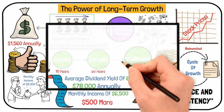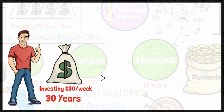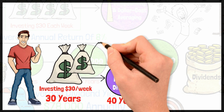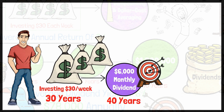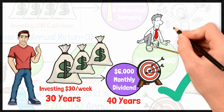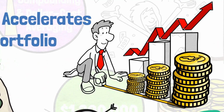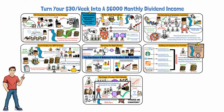To break it down further, after 30 years of investing $30 per week, your portfolio would be substantial. But to reach the $6,000 monthly dividend goal, you would need to continue for an additional decade. This extended period allows your investments to compound significantly, reaching the target portfolio size that can provide the desired income. By maintaining a disciplined approach and consistently reinvesting your dividends, you maximize the potential for long-term growth. Each reinvested dividend accelerates the growth of your portfolio, bringing you closer to your financial goals. This strategy requires patience, consistency, and smart stock selection, but the long-term rewards are well worth the wait.